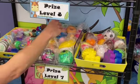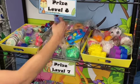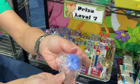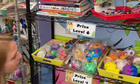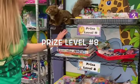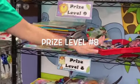So all of these are here. Oh, and all of these different squishies. Look, this guy, it's a hippo. How cute is that? So we have all of those on our slime and squishy level. Prize level 8 is going to be our activity book and activity fingers level.